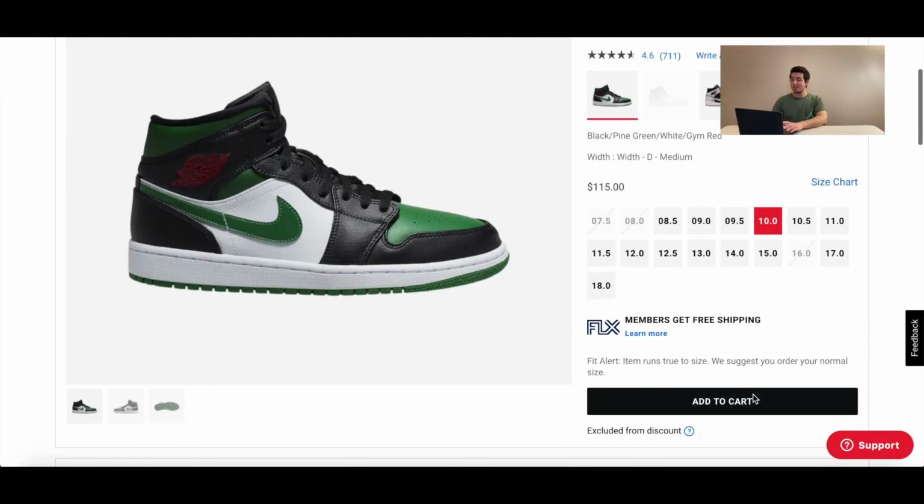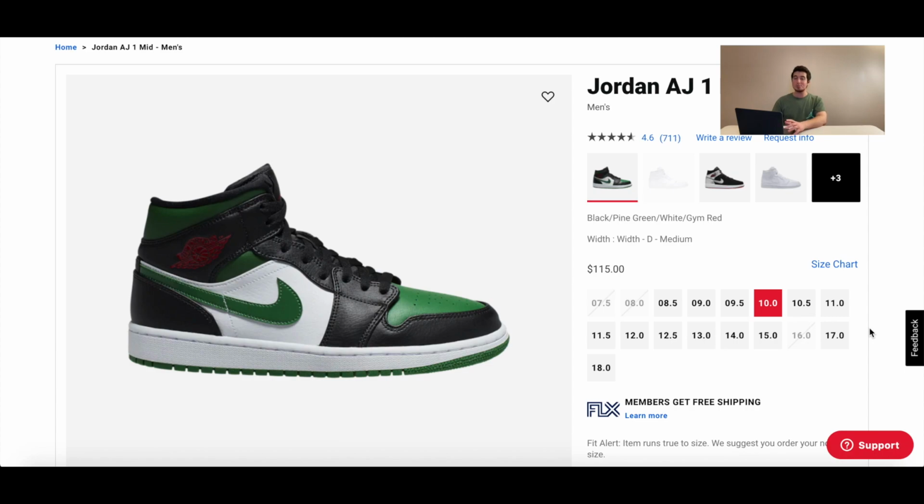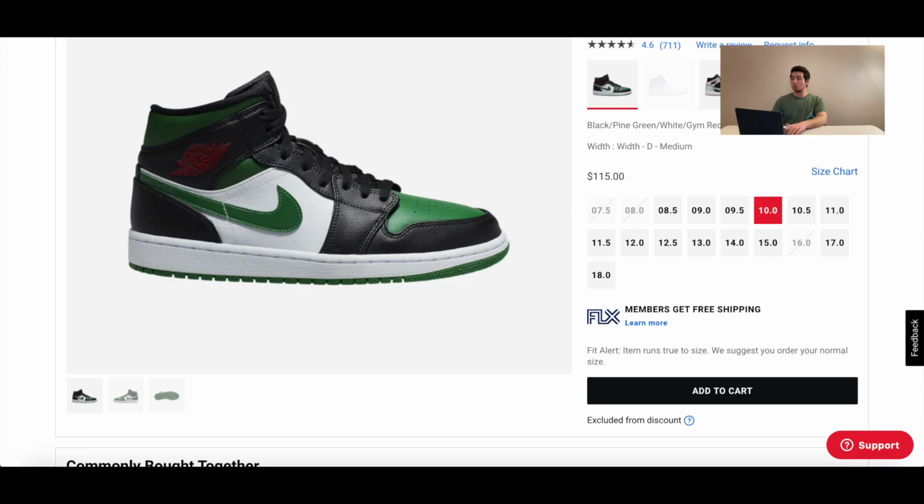But if you just sit there right at 10 as soon as the timer goes off and you push add to cart, there's a really good chance you could be able to add it to your cart and then just check out and secure your pair. So those are the 4 websites. That's gonna wrap it up for my tips and tricks.